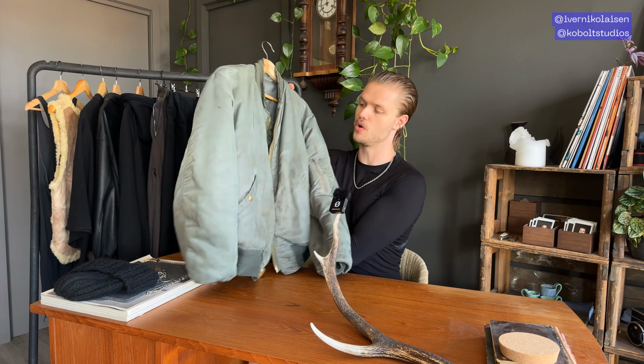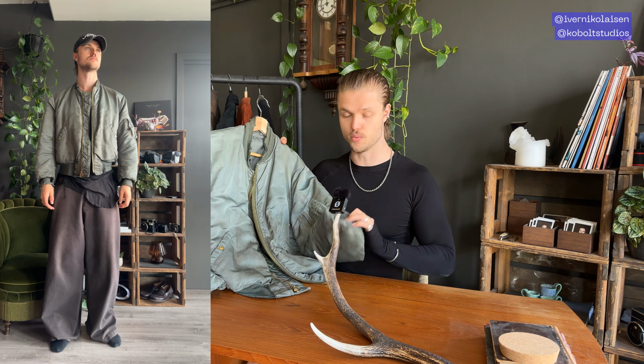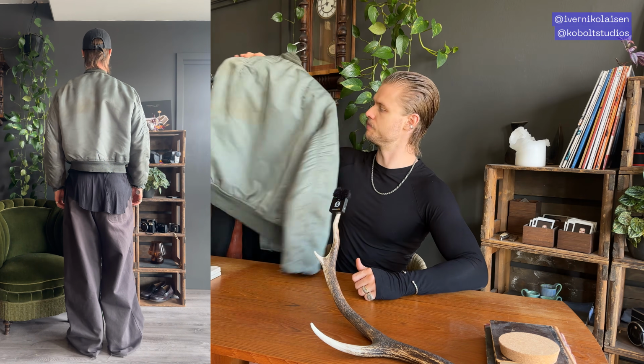The first piece I'll be wearing is this M4A1 bomber jacket from the 50s. It has oil stains all over it. The ribbings are ruined, which I like. And the fit is immaculate on this. It has the perfect crop, the perfect width. It's not like a cinched in the waist type of bomber jacket. It's more wide and cropped, which I love. And yeah, just the perfect piece in my opinion. It just fits perfectly over pretty much all of my wide pants. And I seem to only wear wide pants. So this is one of my favorite pieces.